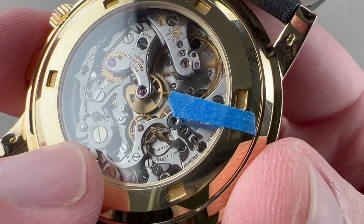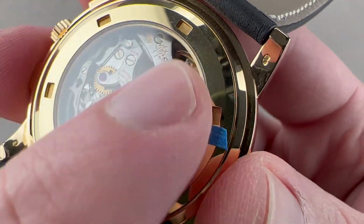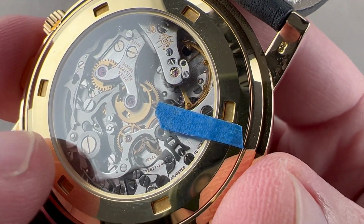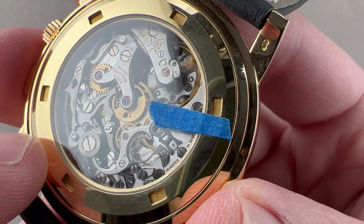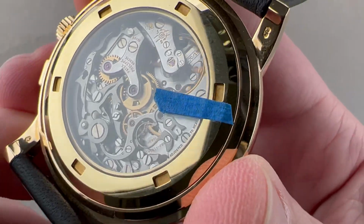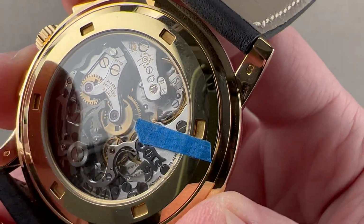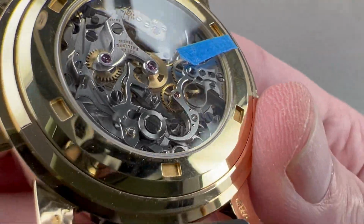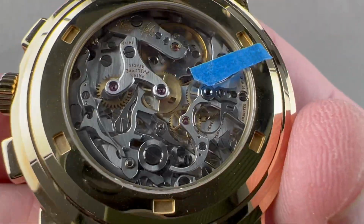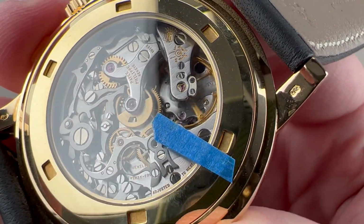You can see here we have both solarization around, and then inside we have a black polished screw. All screw heads are black polished. Their slots and circumference are chamfered. Again, this is beating away at 2.5 hertz or 18,000 vibrations per hour. The column wheel feel is world class, and it is a significantly upgraded movement featuring Geneva hallmark finish, which means everything from the steel components of the chronograph to the bridges of the basic movement have been highly decorated.